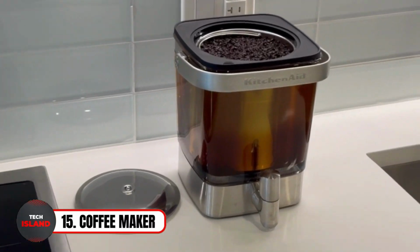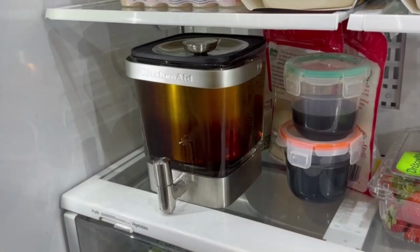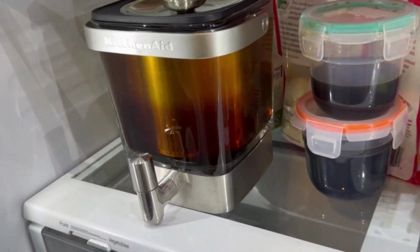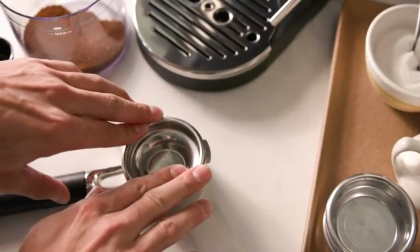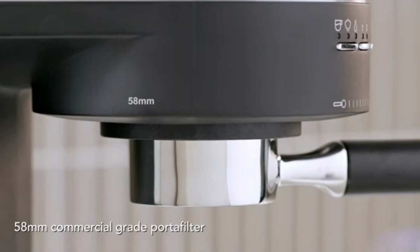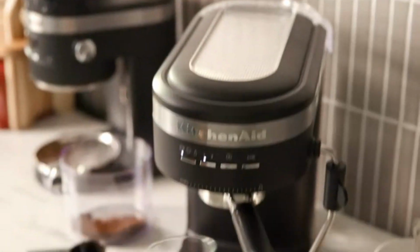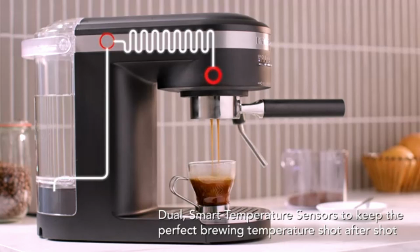Coffee maker. If you're a coffee enthusiast, you need to bring this game changer down your kitchen. This amazing coffee maker can serve up to 19 cups of coffee at a time. With the capacity to produce up to 38 ounces of coffee concentrate, you can enjoy freshly brewed coffee at your convenience. Plus, you can refrigerate it for up to 2 weeks, ensuring it stays fresh for longer periods.